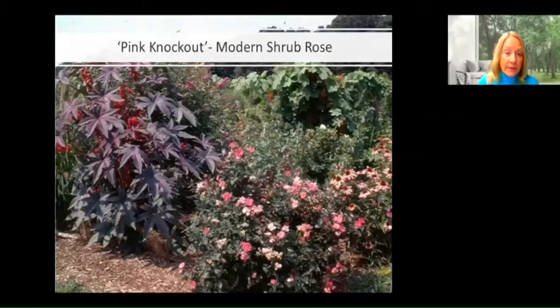Is there any drawback to the Knockouts? Well, they're very thorny. The flowers aren't great cut flowers, and there's very little scent. But I can tell you, they really will bloom their heads off all summer. This is a tough, tough shrub.